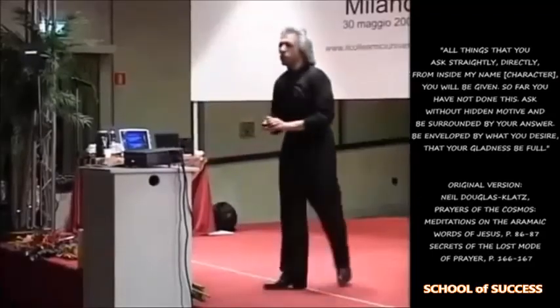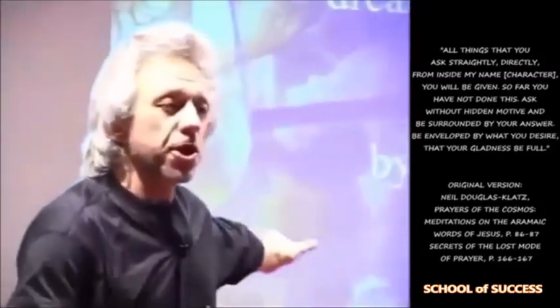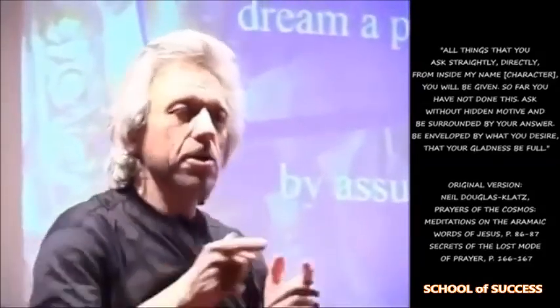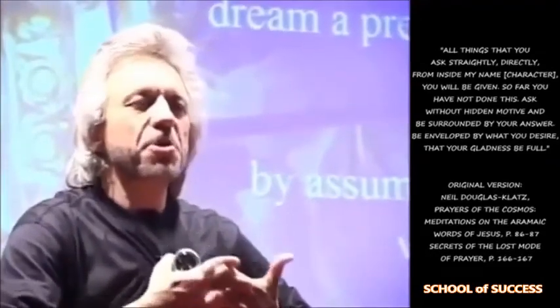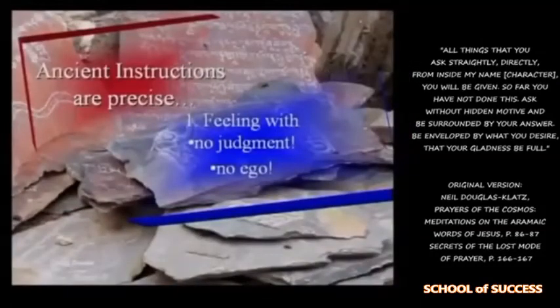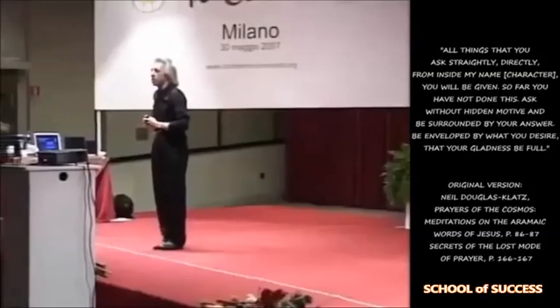So in the Buddhist traditions, they are telling us the quality of the feeling. And in the Judeo-Christian traditions, they are giving us the instructions to be surrounded, to be enveloped, how to create that feeling. And when you put those all together, it's something that happens in our hearts, not in our minds. Feeling as if the prayer is already answered with no judgment and no ego, and feeling from the result. Feeling from the result as if it's already happened.